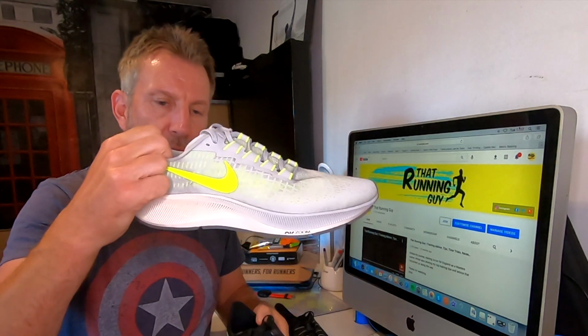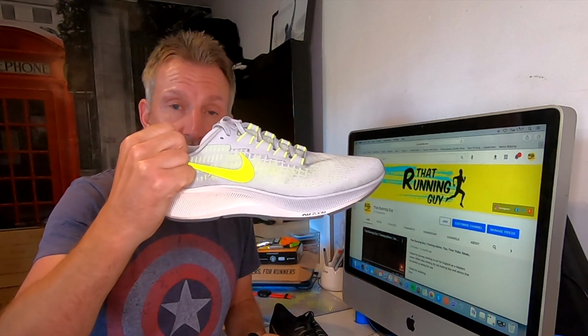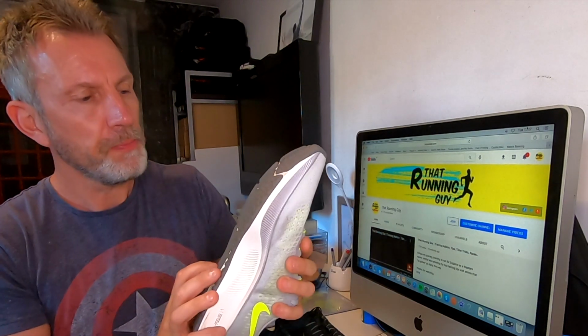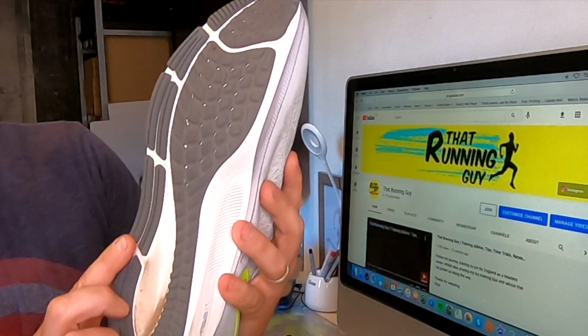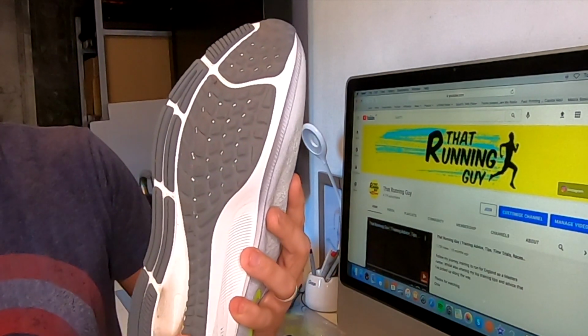But when I took this one out for the first time, I took it for a speed session, and that seems to have broken it in nicely. Look at the different wear. This one has got 11 miles in it. As you can see, all the lugs and the patterns on there.